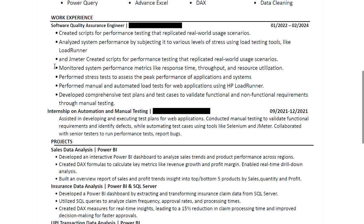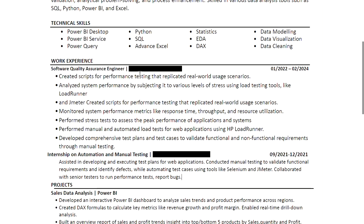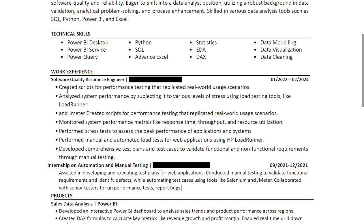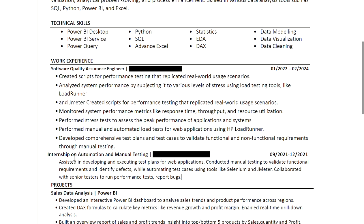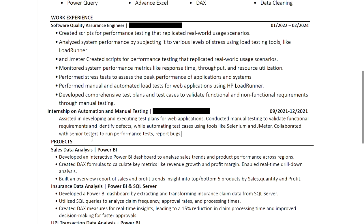So work experience, since it is not relevant to the desired role that you are looking for, should go below the projects. So any recruiter who is looking at your profile should already see what things you bring to the table. Let's say the technical skills which you have. You can also talk about some communication skills and soft skills here, and not just technical skills. Anyway, so work experience is good, you just need to make it more precise and move it to the bottom.